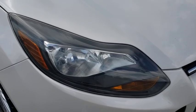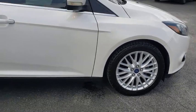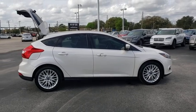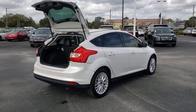Looking for the right vehicle? Check out the 2013 Ford Focus. Focus has more cool tech, more of what you're looking for, from any point of view, more than meets the eye. This vehicle has less than 85,000 miles. Here are some of this vehicle's great options.